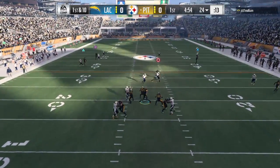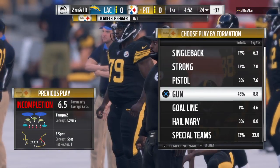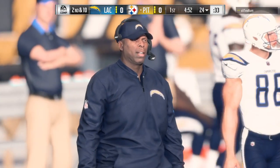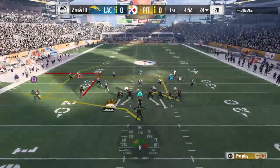First and 10, it's Roethlisberger. And incomplete to open things up. Pressure, and that's certainly going to be a key to this game going forward. And that time, they were able to get in there and influence the throw. And remember, quarterbacks got to get rid of it. They don't have the Tucker rule that they can fall back on anymore. So incomplete on first. Let's see what second down has in store.